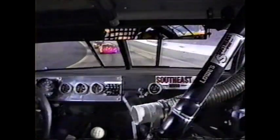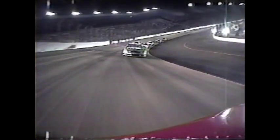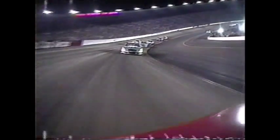This is what happened. It came on lap 424, down in turn number one. Oh, some contact. He hit hard, didn't he? Several times. Now from Hut Strickland's on board. So Dallenbach slid into Hut, huh? Well, it looked. Yep, sure did.